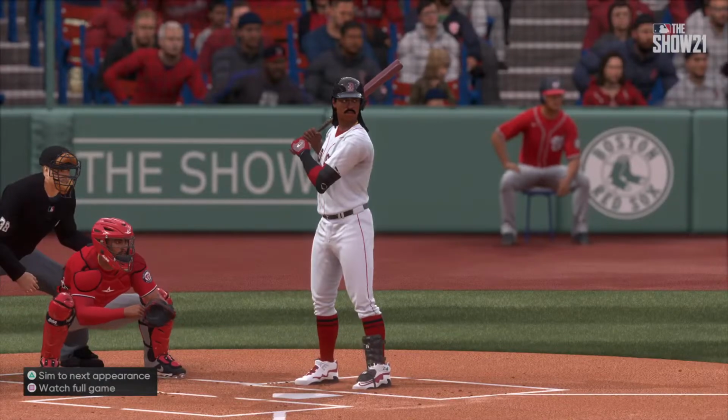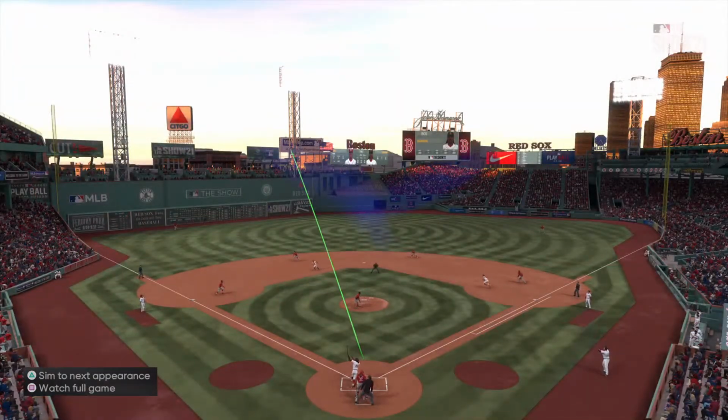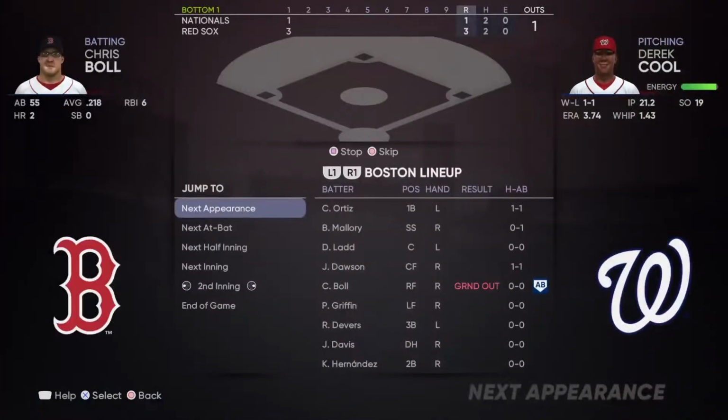This is exactly what you want your offense to do, to get your fans involved. Bottom of the first inning, let's get it started early with a run.